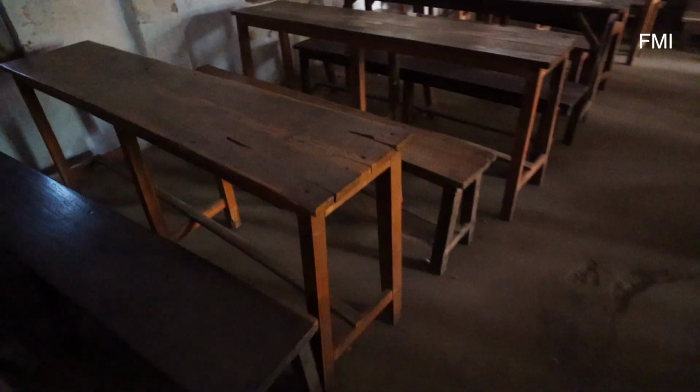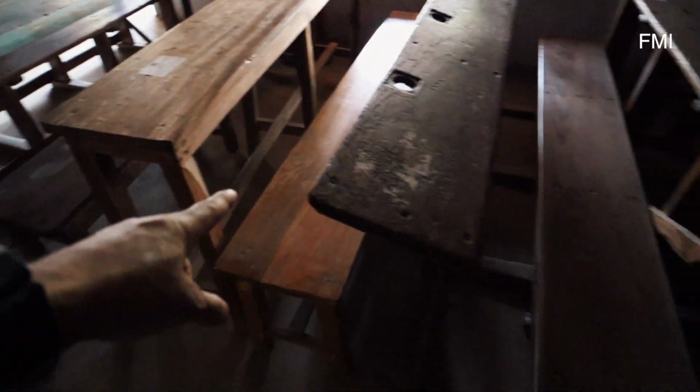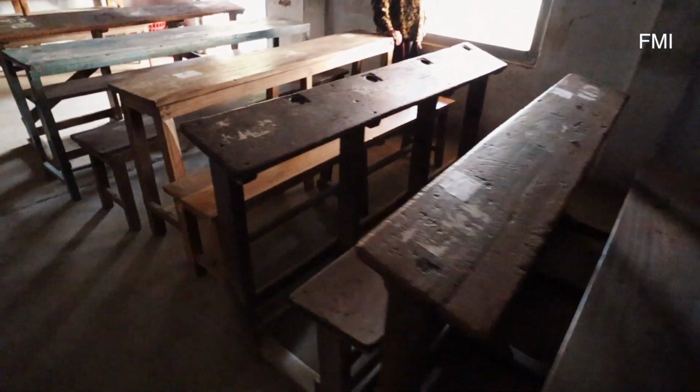And you can see they've still got the old benches here. They haven't changed at all, so there's no chairs here. No chairs or tables, it's all benches. And that's the same thing. Just these benches you see here, the back row, these benches were made during the British Empire when the school first opened. So these are probably about 200 years old. So there you go. Nothing has changed, still the same. It's probably been like that for the last 200 years or so.